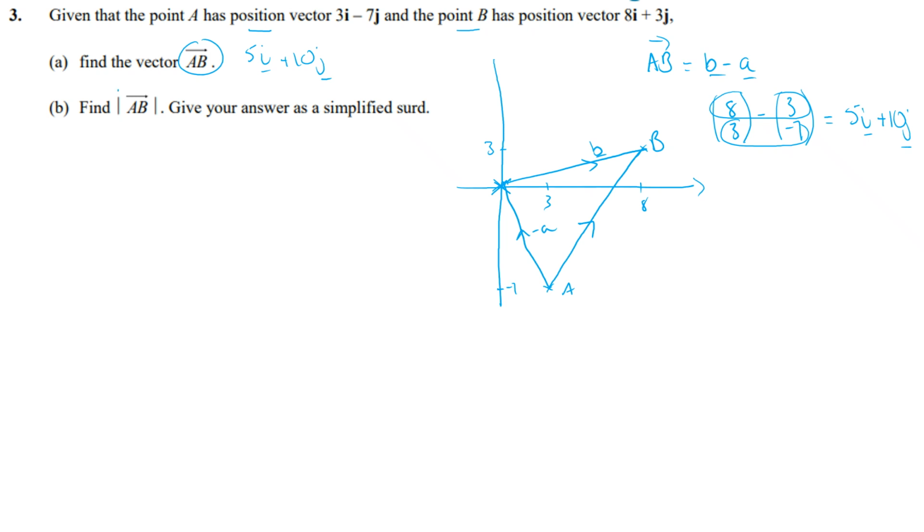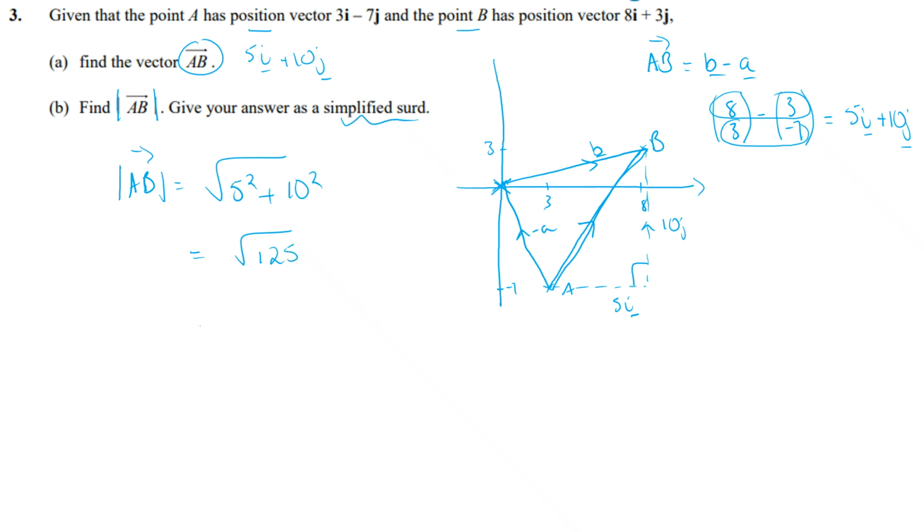In part B, we're asked to find the magnitude. Those modulus lines mean the size of it. So we can see that to go from A to B, we would have to go 5i and then 10j. And we want to find the length of this line going from A to B. So we're just going to use Pythagoras. It's going to be A to B is equal to the square root of 5 squared plus 10 squared, which is the square root of 125. It's asking us to give it in simplified surd form. So 125 is 25 times 5. So this is going to be 5 root 5.